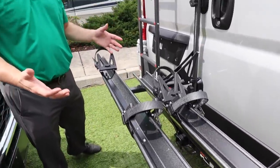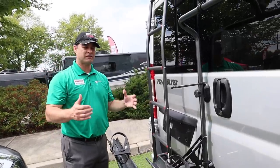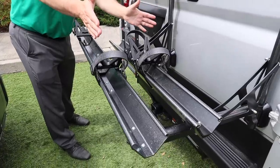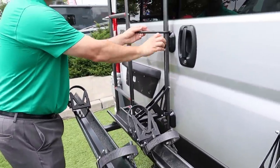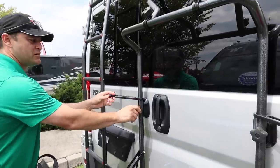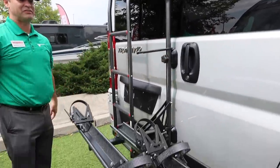And if you don't want it, you know how it is in the van world. Everybody's modifying their own coaches to do what they want to do. You can take these portions off. I've seen people put boxes here. Or you can take this off and just remove the whole thing. So very simple to use and very simple to take on and off. Yeah, pretty cool bike rack. We love it.